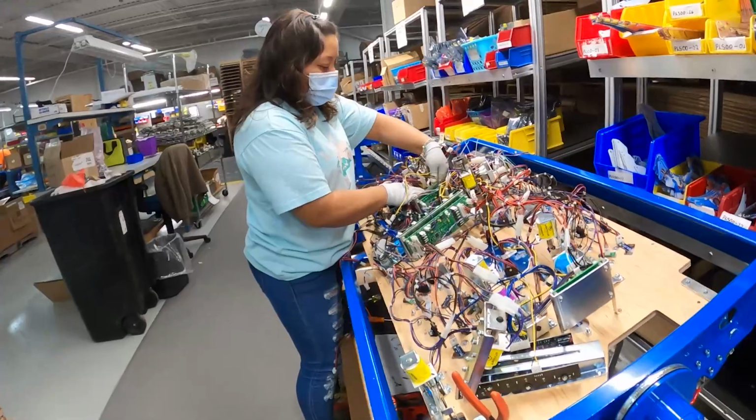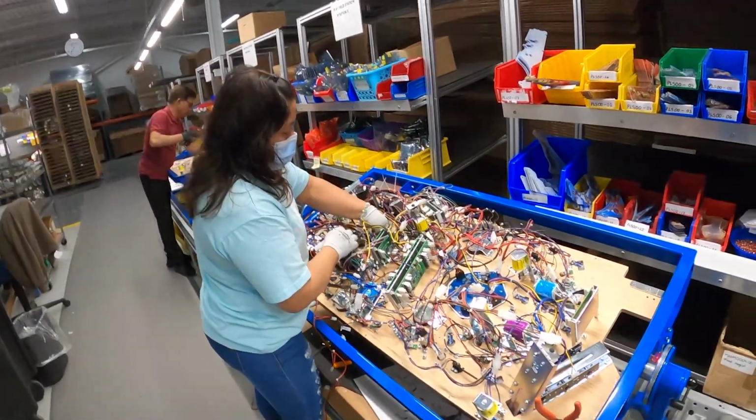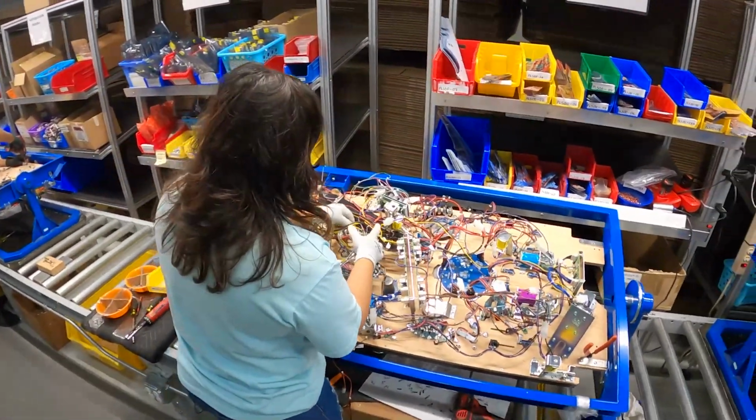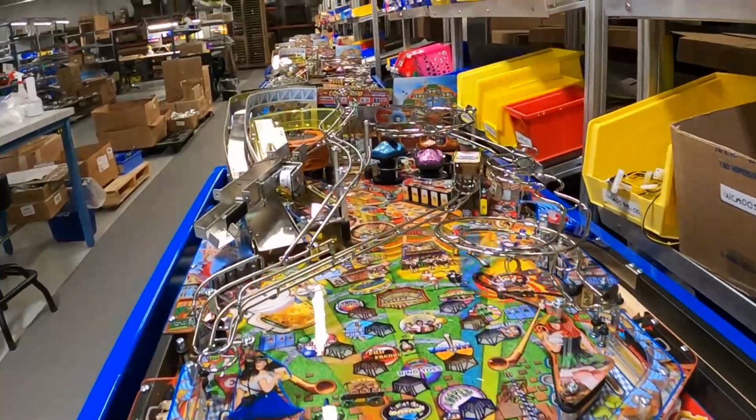Okay, we can see Remy here. She's working right now on our Playfields. As you can see, it rotates, and that makes it easier for the employees to work through all the stations. These are our Oktoberfests running right down the line. Pretty slick.